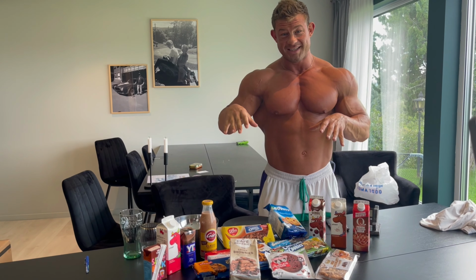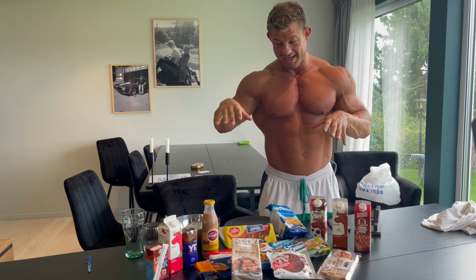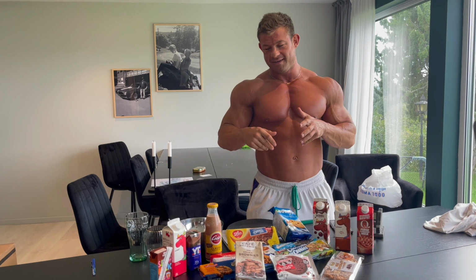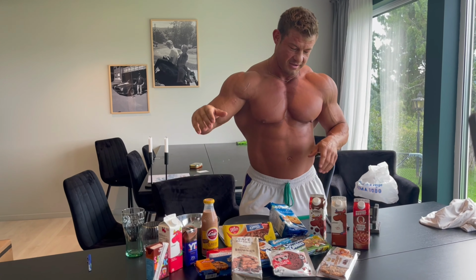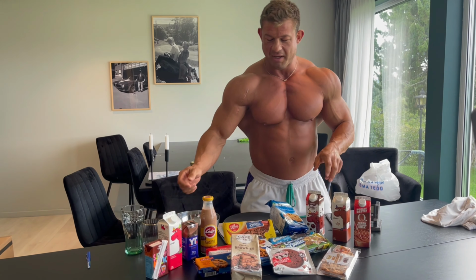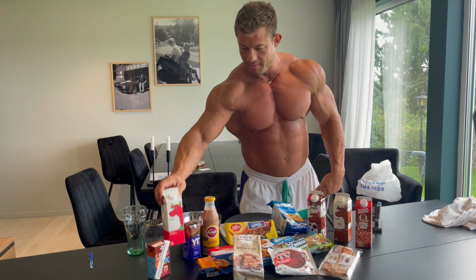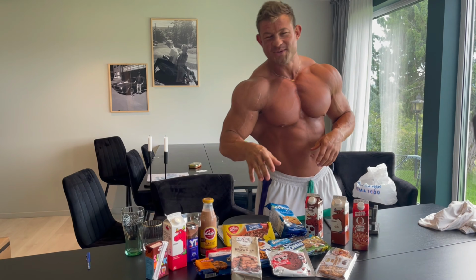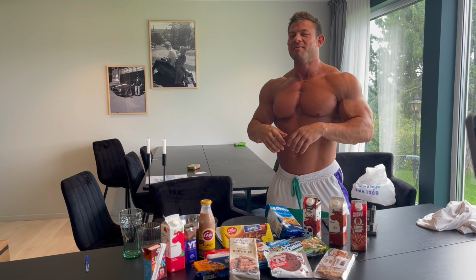And all in all, this is 9,400 calories. That is including the milk, because you need milk with your cookies. So this is a cookie and milk challenge. And I bought various different kinds of chocolate milk and one strawberry milk, of course, to break up the taste a little bit, because mostly they're chocolate. I'm a fan of chocolate.